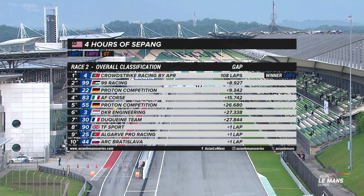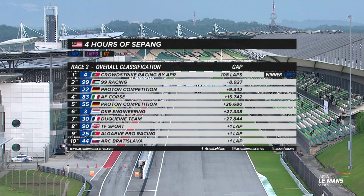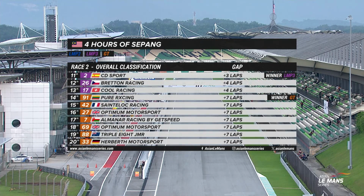There were the results. It was 108 laps completed for the winning number 4 CrowdStrike Racing by APR car, 9 seconds ahead of Saturday's race winning 99 Racing car and the 22 Proton Competition car, a further 9 seconds back, completing the podium. Ahead of 2nd place car yesterday, AF Corsa. CD Sport would take the win ahead of Breton Racing, a fine result for them on their LMP3 racing debut weekend, and Cool Racing.